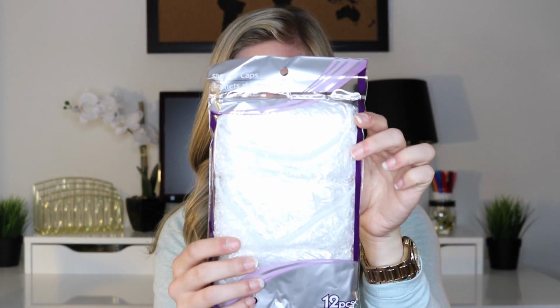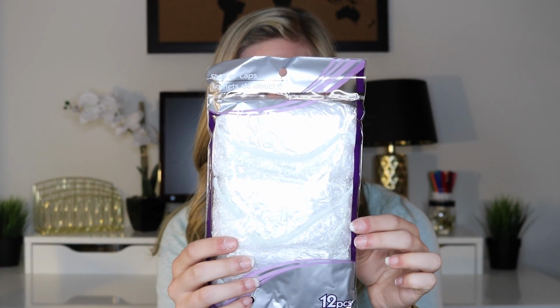All right, don't make fun of me for this last one, but I did get a pack of plastic shower caps. This is a 12 pack for $1, and I thought that this would be great for covering any containers that don't have lids, specifically things like my book bins.